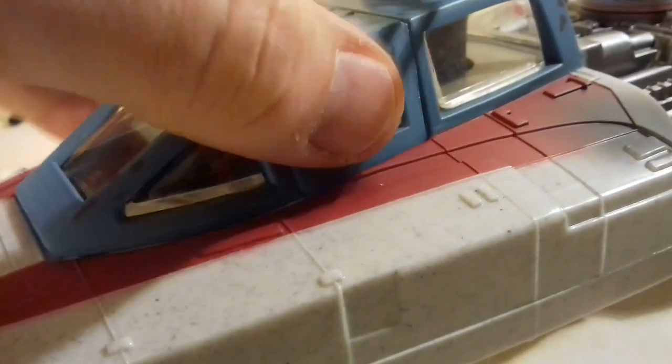Anyway, I've tried fitting him in actually, and he's not so good. Plus you can't really see what he looks like when he's inside. The canopy does open, as you know. All Y-Wings open to the side. That's what I remember about A New Hope. This guy will do, to be honest, because the figure's not that great.